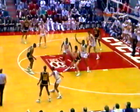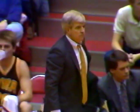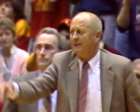Four lead changes in the ballgame, and the score has also been tied twice. Inside, Lorenzen working against Big Victor Alexander, the freshman. Lorenzen can't hit it, and the rebound goes to Iowa State out of bounds. Iowa State fought back in this ballgame on the boards. It cut Iowa off a little bit inside right now. This is a war inside.